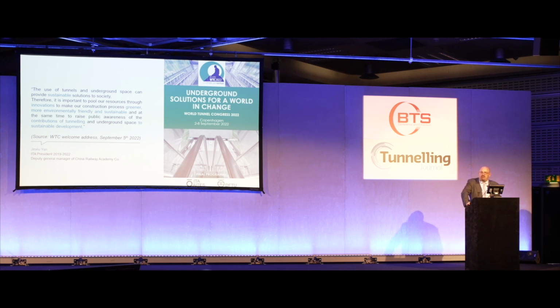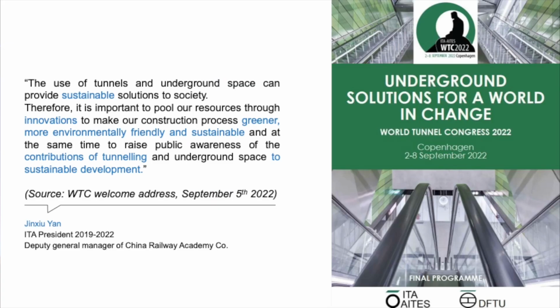Highlighted a couple of words in here, and you see the repetition. It's sustainability, it's innovations, it's greener, more environmentally friendly, more sustainable, and I think the last thing is the contributions of tunneling to sustainable development. I think this is the expectation of our clients, and we need to make sure that we deliver on that.